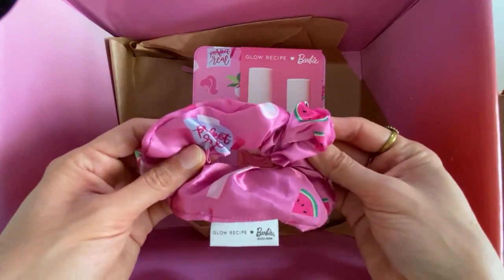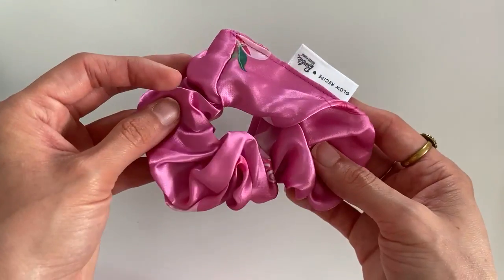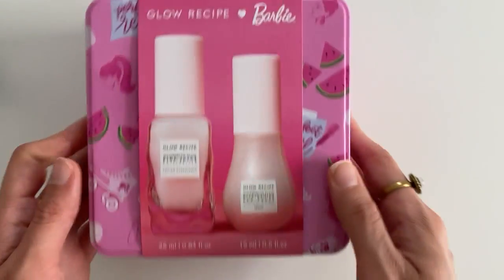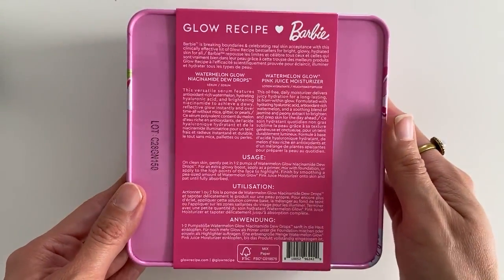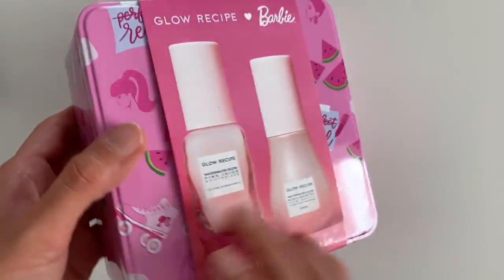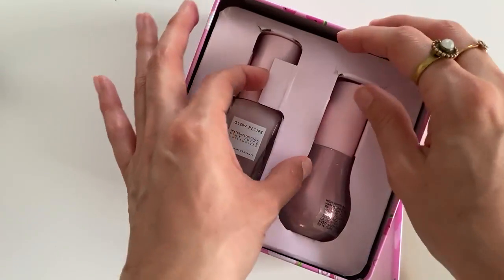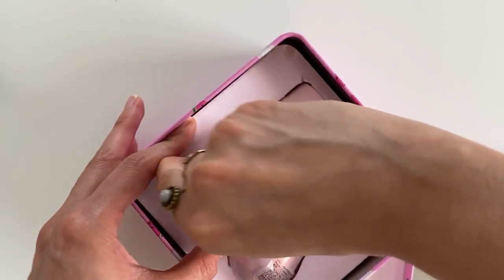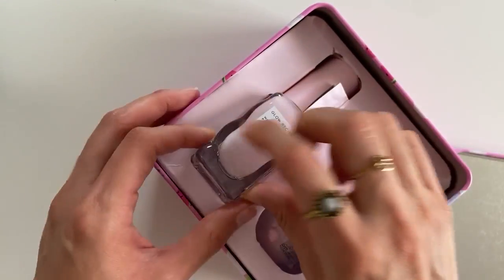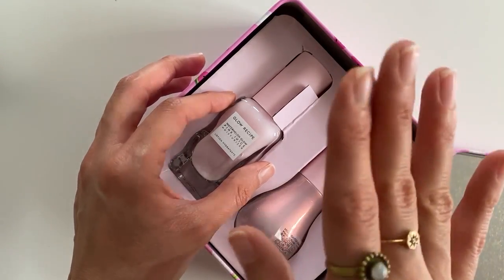This is so cute. So sometimes I do have a hard time taking out the products, even though I try to make everything so aesthetic.